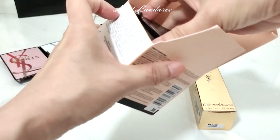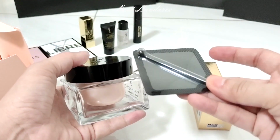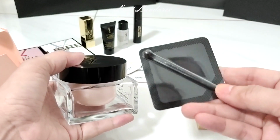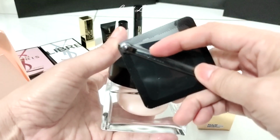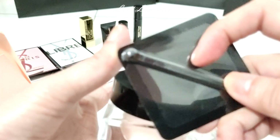So this is the, wow, I didn't know it comes with an applicator. Comes with an applicator, and the applicator is vacuum sealed, to prove that it's not used before, it's clean, and it's brand new with the YSL embossed logo.